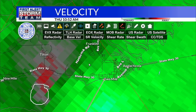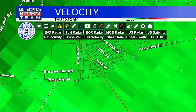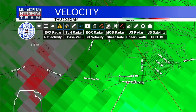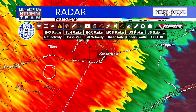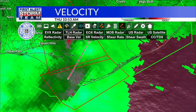If I was on Hammock Road in the Franklin area of Franklin County, Bay City area of Franklin County, State Highway 38, Bay City Road, 25th Avenue, Brownsville Road, which is all downtown Apalachicola, I would be getting in shelter. State Highway 30, going toward downtown Apalachicola, I would be in shelter. At the very least, you've got a significant thunderstorm working over the top of you with some embedded rotation and the possibility of a tornado. So certainly seek shelter there, staying in shelter till that storm passes.